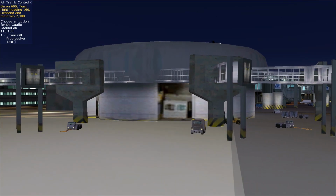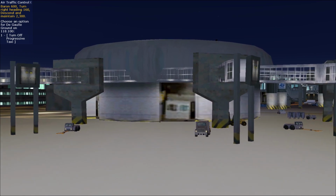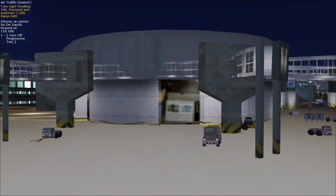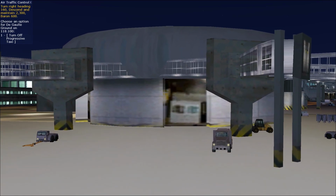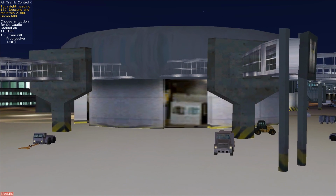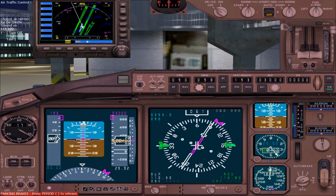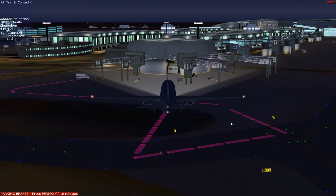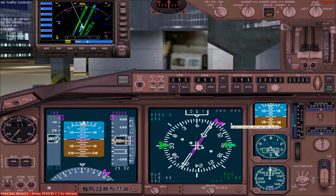Baron 600, turn right heading 160, descend and maintain 2300. Turn right heading 160, descend and maintain 2300, Baron 600. Baron 600, turn right heading 190. Turn right heading 190, Baron 600. Baron 600, contact approach on 118.8. Going to 118.8, Baron 600.